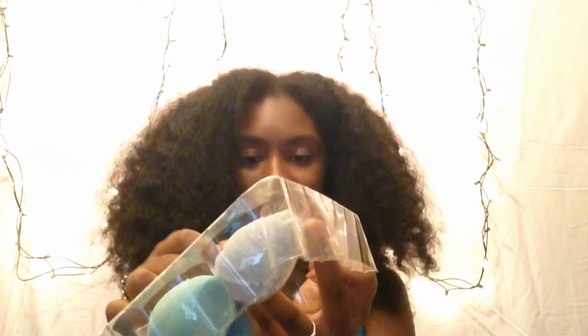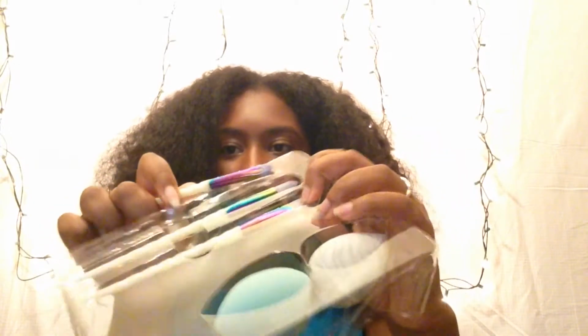Oh my god, do you guys see that? It's glued. Okay, I don't like this. Look, it's like glued. Oh my god. Okay. So this is the first brush, which is called the Eyeshadow Brush.